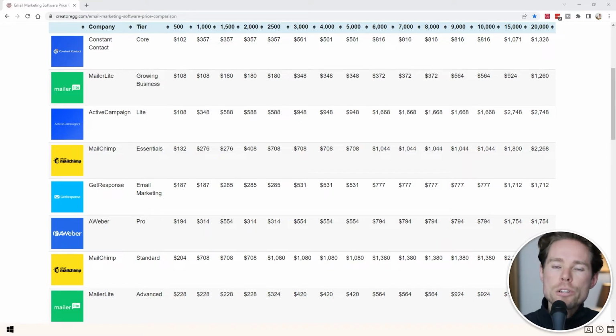I did not include those discounts in these prices, nor did I include the special discounts for Black Friday, for example, or New Year's discounts or Valentine discounts or whatever. So make sure you purchase GetResponse during those discount periods, because it can save you a ton of money.